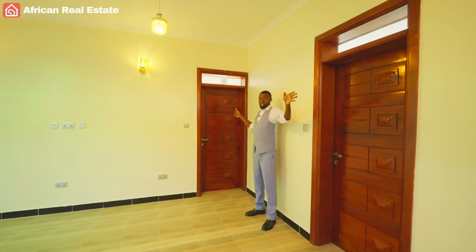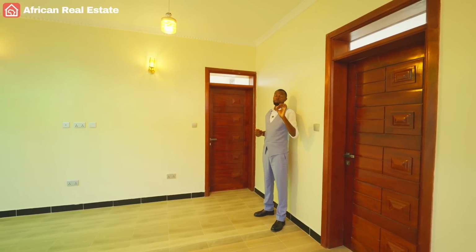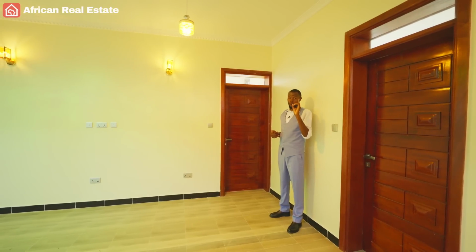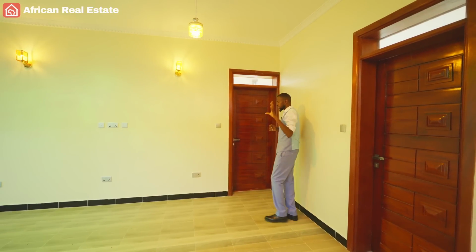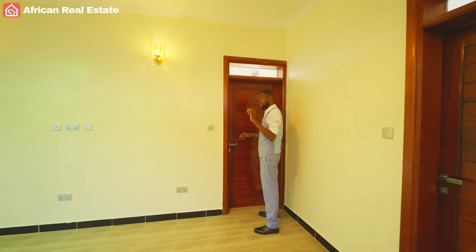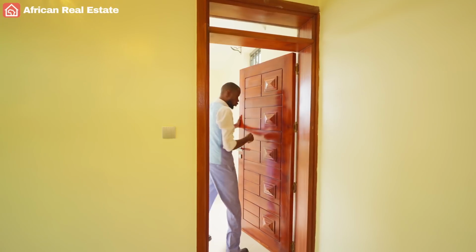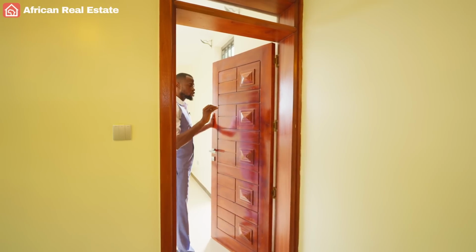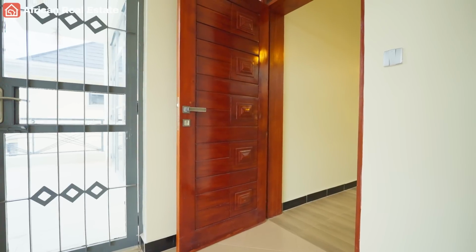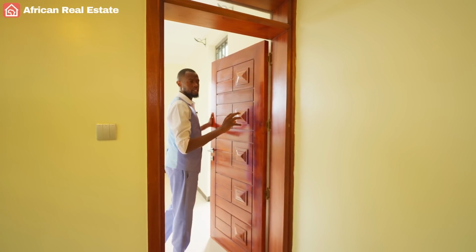Where the cameraman is, you have access to the primary bedroom, and let me tell you, that bedroom is massive and very well done. The only thing that I want us to discuss right now is the quality of these doors that you are getting. First, they are hardwood, mahogany, and done very well. The weight of this door gives you a very clear indication that this developer was really focused on security and the strength of this structure.